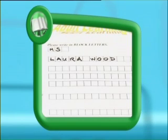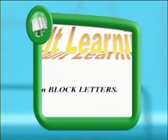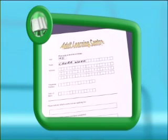Notice that I've written my name in capital letters. These are called block capitals or block letters, and a lot of forms ask you to fill in information like this.